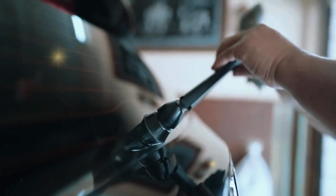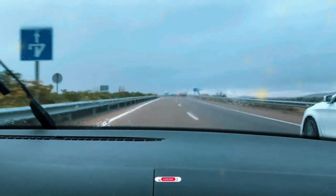And that's a wrap. We hope this guide has made your decision a bit easier and helps you find the ideal windshield wiper for your needs.